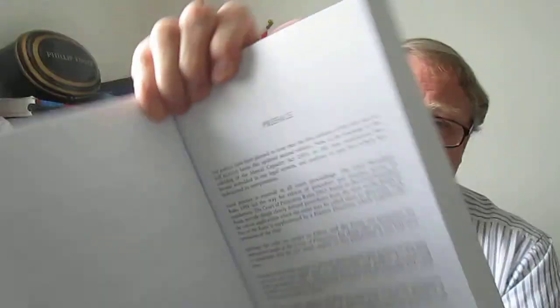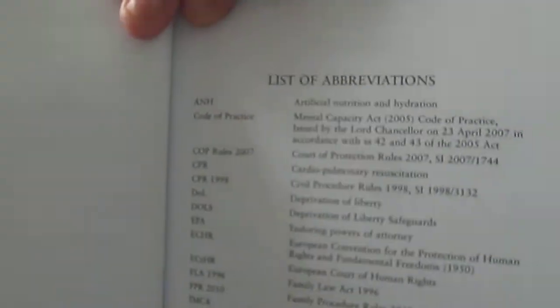Then there's a very useful foreword. That was actually to the first edition by Denzil Lush, who's a senior judge in the Court of Protection. And then there is the preface, which is well worth looking at. Then, of course, you've got the contents there, and then they run through quite heavily. Then you've got the cases, statutes, and that's actually very helpful too in this particularly important area, because abbreviations do help. Then it starts off with some general stuff and then runs through.